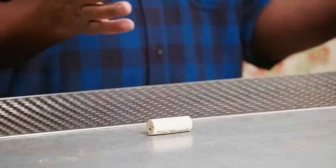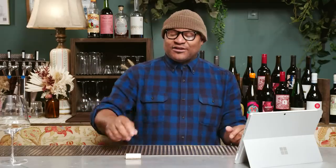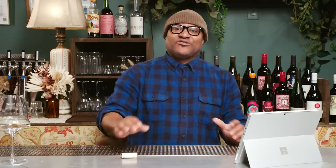And I think this is a confusing moment for a lot of people because they're like, I'm not sure what I'm supposed to do. And if you've seen old television and stuff like that, you see people pick it up and smell it, which is one thing that I would say don't do. Smelling it is not going to really do anything for you. It's just going to smell like cork.